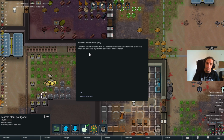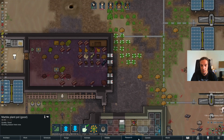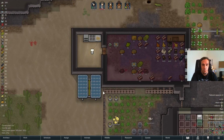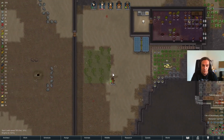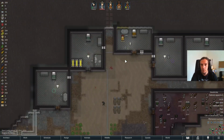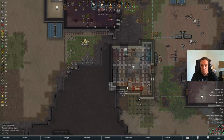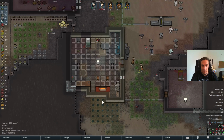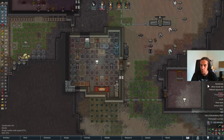Biosculpting. Construct biosculpted pods which can perform various biological alterations to colonists. Ooh. We getting there. So we now put up some more geothermal or some more power source technologies because I want to. Meanwhile, our crazy cultists just built their own new home.